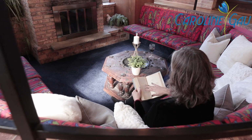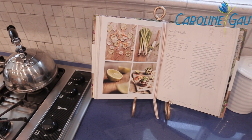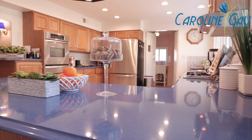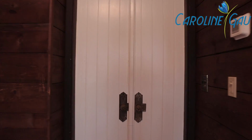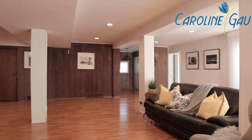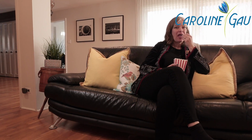Many big-ticket items have been replaced, including the new roof, windows, zone heating and air, floors, and bathrooms. Spread out your buffet and serve your family on this gigantic countertop. Hang out with your friends and watch the big game here.